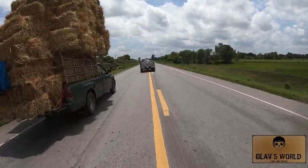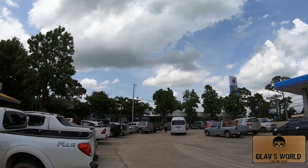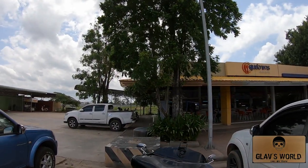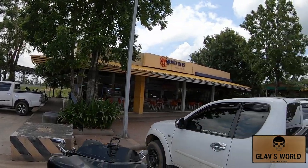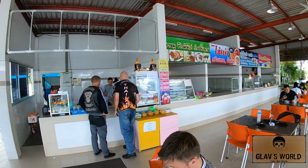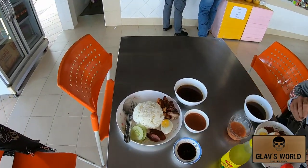Talk about maximisation. This is a PTT gas station which has all your fuel, then a 7-Eleven, then another cafe, then a toilet block, then an Amazon cafe, and then down the end here you have a food centre where you can choose different types of food. So really it's a great concept where you can get a stop, have your lunch, have a break, and get everything you need. Crispy pork, rice, egg, cucumber, sausage, and soup, all for 40 baht, less than $2.